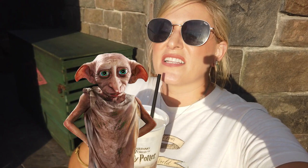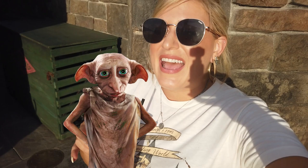Brain freeze. Wow, I really can't stop drinking this stuff long enough to tell you about it. My stomach's gonna hurt later. On the Butterbeer scale, I am going to award this one a Dobby because it's very, very sweet. Almost too sweet for its own good. And that's about an 8.5.